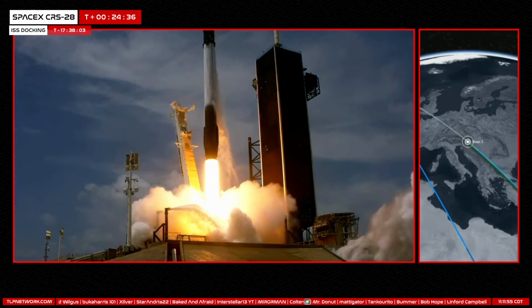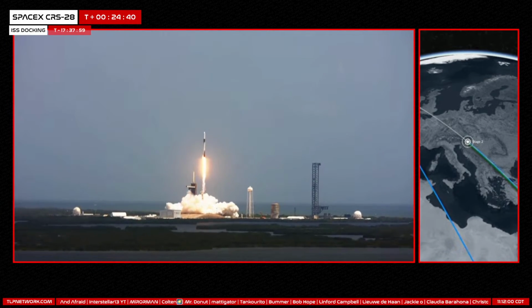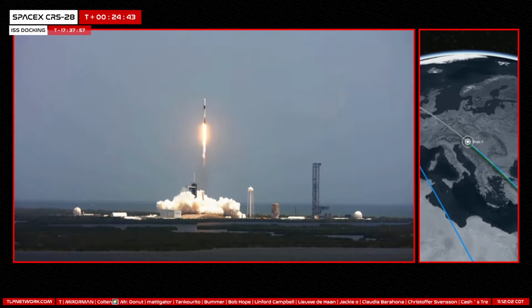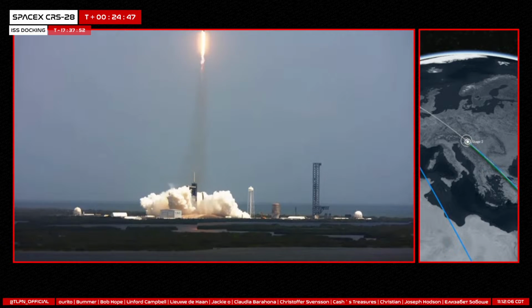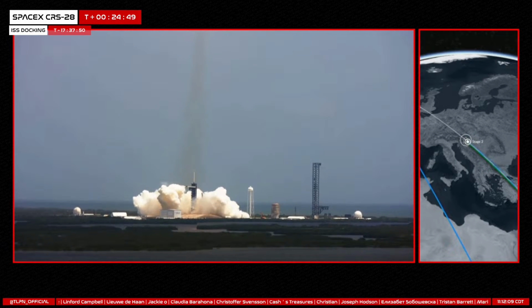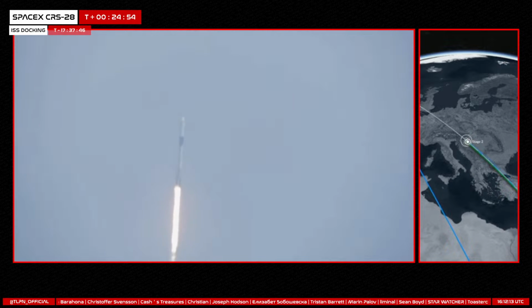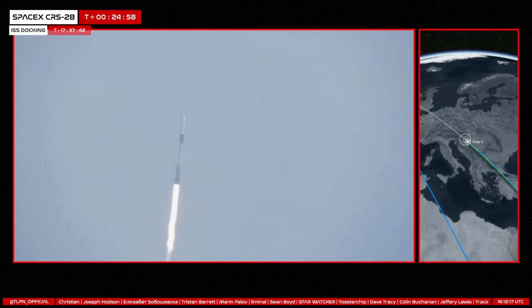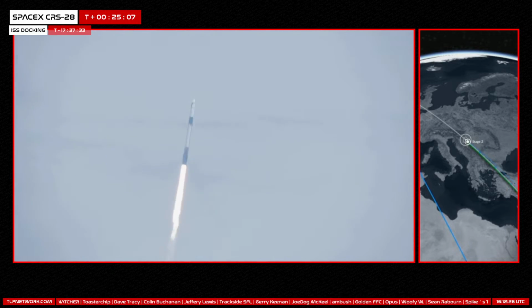And there we go, CRS-28 officially on its way to the International Space Station. We're at T-minus 17 hours, 38 minutes and counting until docking. We hope you'll join us live for our docking coverage. We do have our SpaceX Dragon tracker now up and running, so you can follow along with the current location of the ISS and some live views from the International Space Station as we await for Cargo Dragon to make its approach over the next 17 hours. First views expected about 14-15 hours from now as it begins its approach to the International Space Station.